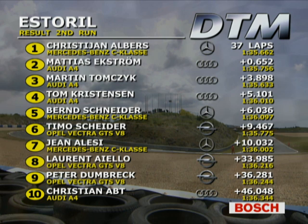So confirmation of the results there. Albers, Ekstrom, Tomczyk, the top 3. The best of the Opels, Timo Scheider coming home in 6th place.